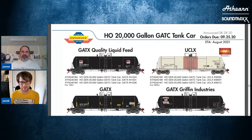Yeah. Being general service and chemical tank cars, they are not limited to any particular railroad or any particular region for that matter. You could see them all across North America. I've seen photos of cars operating in Mexico and Canada of the same design as well. So it's just a really good fit, no matter what era or part of the country you're modeling.